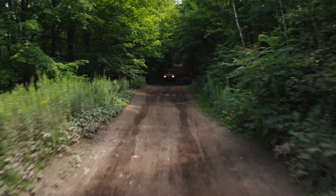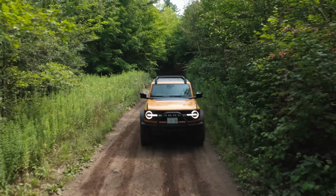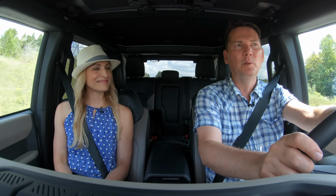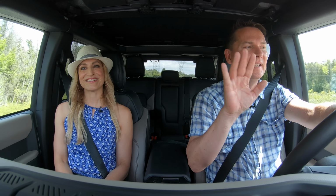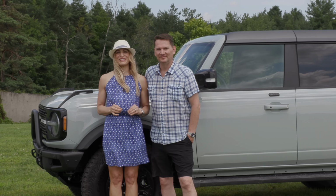For me, I love the handling. The high-speed stability of this thing is fantastic, and I love the 2.7-liter engine. However, what I'd like to see them improve is I'd like to have the 2.7 and a manual available. You have to get the automatic, and I'm with Andrea. They could make it a little less plastic fantastic on the inside, but overall, fantastic. Ford nailed it with this Bronco.